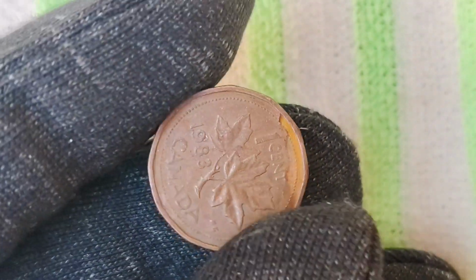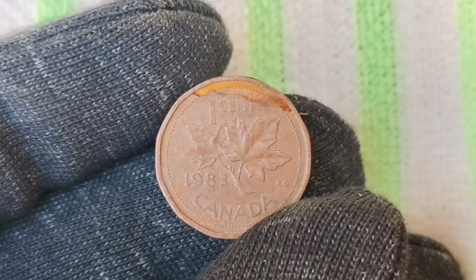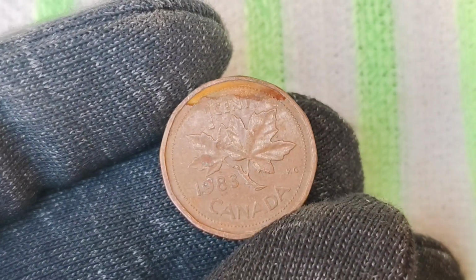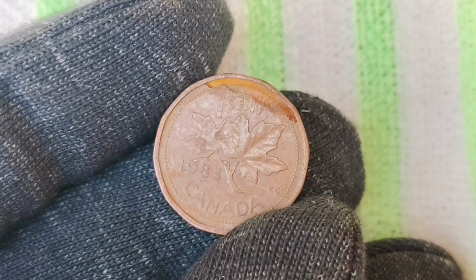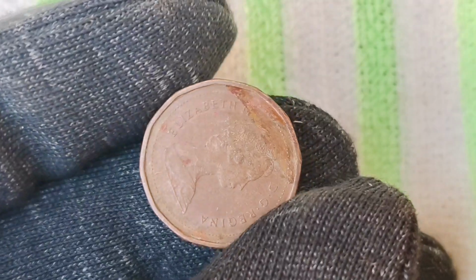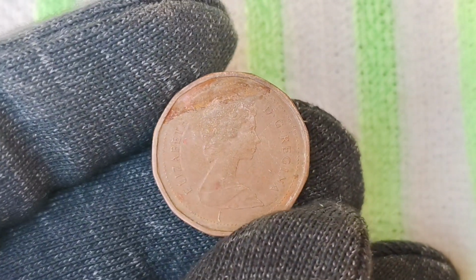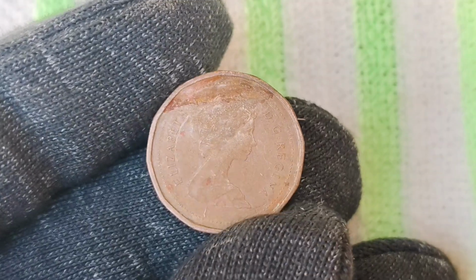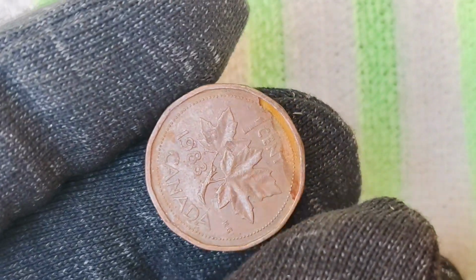First things first, let's talk about the history of this rare coin. Back in 1983, the Royal Canadian Mint accidentally produced a small number of 1-cent coins with a non-standard composition. These coins were supposed to be made of bronze, but due to a mix-up at the mint, some of them were struck on planchets intended for the 25-cent pieces. This mistake led to the creation of a limited number of copper cents that are now highly sought after by collectors.